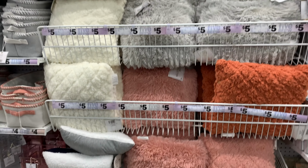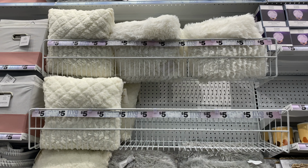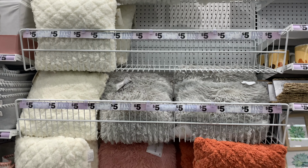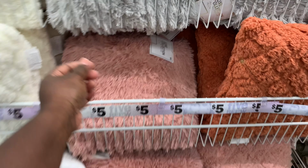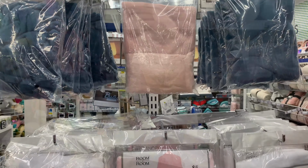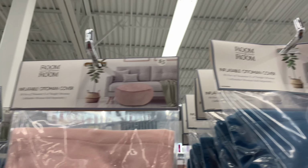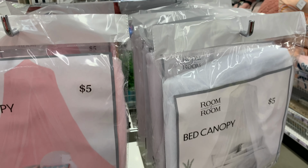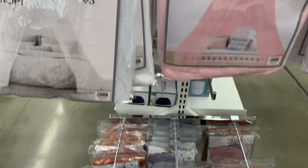If you don't want to use them as is, you can buy pillowcases from maybe Amazon or somewhere and just put the pillows inside of those. Like I said, they're very soft. I like them how they are with the different colors, because whatever color your bed is, of course, you can make it work. And again, you have more bins and things like that. And these are the ottoman covers, blue, pink. And I also fell in love with these little canopies for the beds. They're so cute, and only $5.